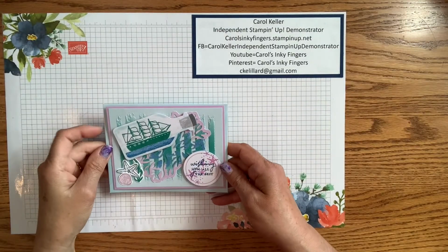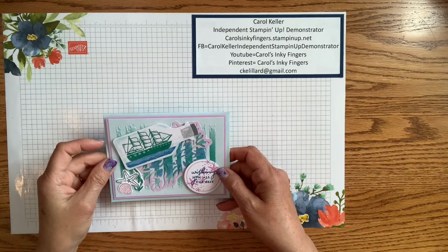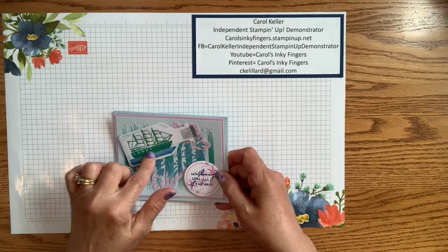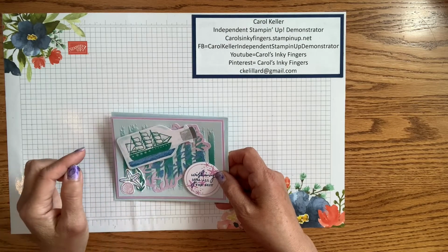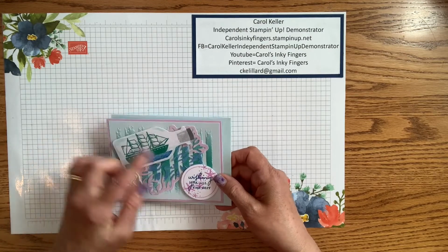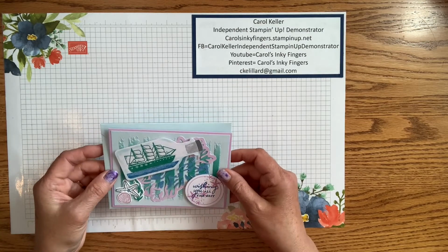And here is my third card. I really like this one. I love the picture that it showed. They used this die cut the same way, stamping that ship on it in the same color, and I really like it. But I used some different pieces from the kit.